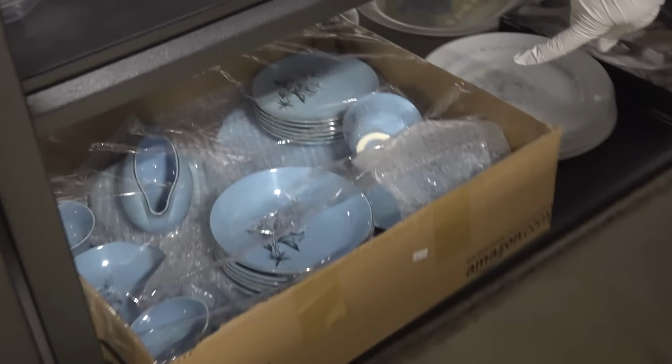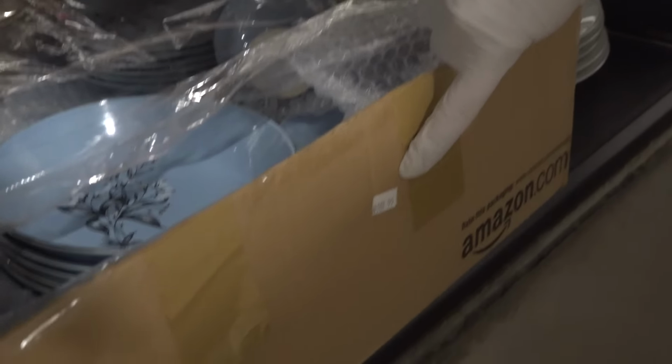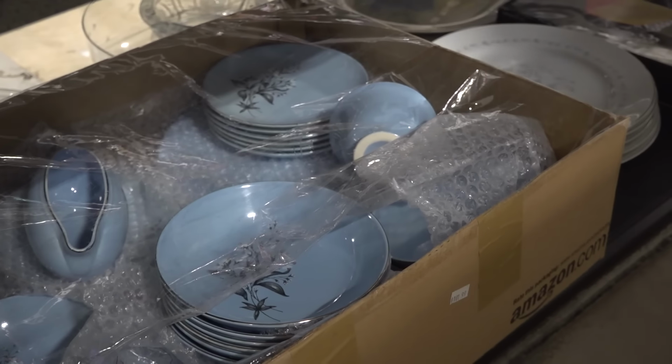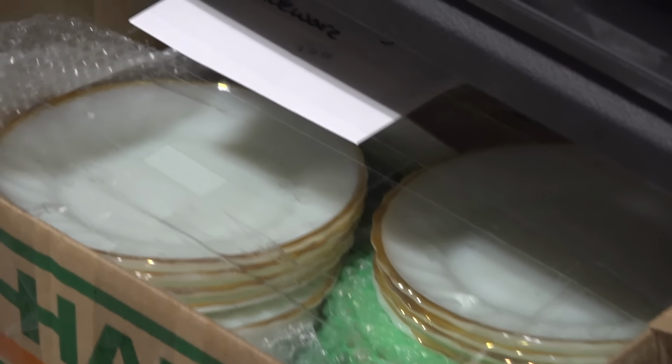This is also a set, also the 1960s. Look at this price, $101.99. Why is it so high? Because it's blue, and that's the only reason it's that high. Retail value on that, about $100. This is glass, Anchor Hocking. It's trying to look like porcelain with a gilt rim. They want $59 for all of it. There's 61 pieces in it. Retail value on that set is $75.